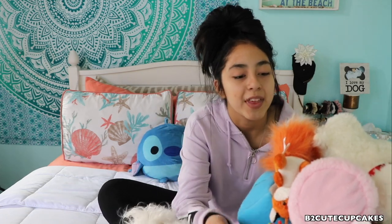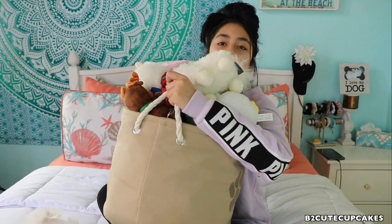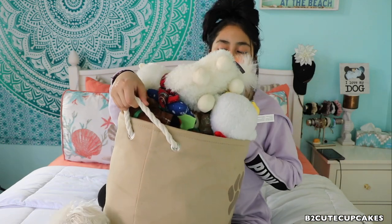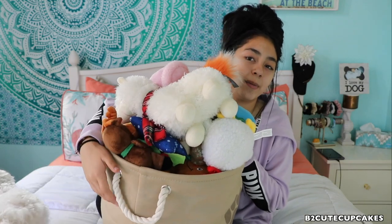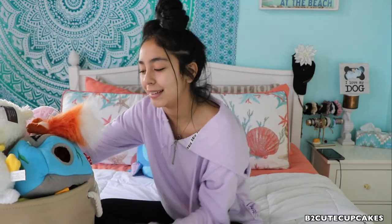So this is Teddy's Bin. I'm not sure if I made a video like this before, but I'm making it now. And this is what it looks like. It's like this really cute brown bin and it has a paw print on the front. I think it's super cute and it's overloaded as you can see.